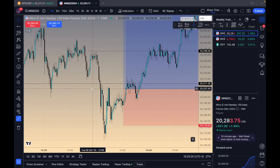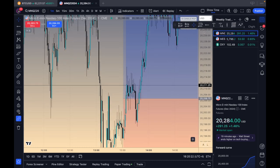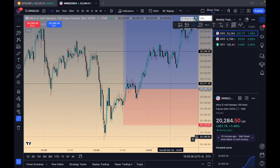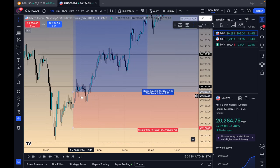And what you'll see is I entered off of this candle here, this first down candle after this somewhat big move, distribution. It wicked back down into the fair value gap that got created on the 1 minute. And then it was in a bit of drawdown, consolidated my entry for a few minutes, bit of drawdown, and then eventually it ripped.